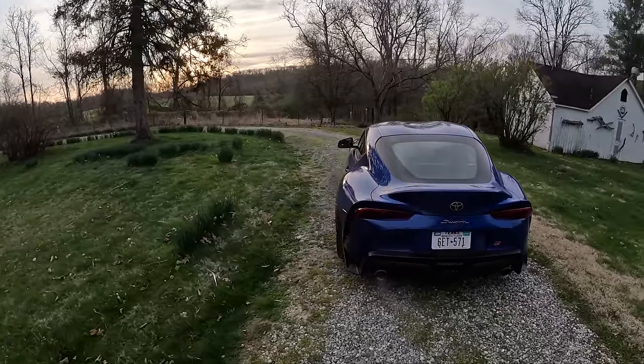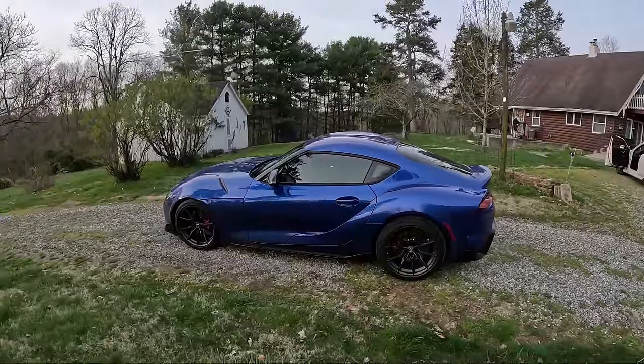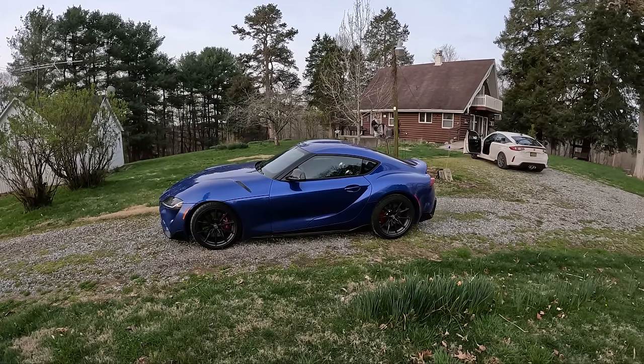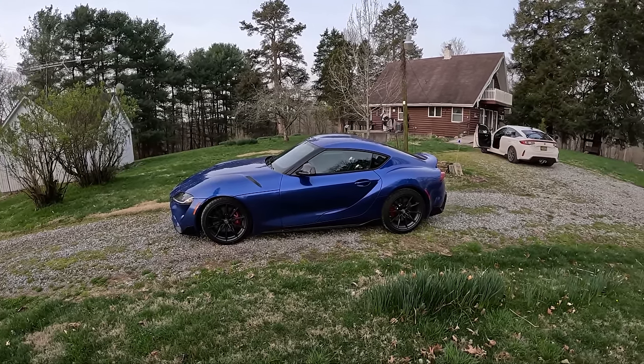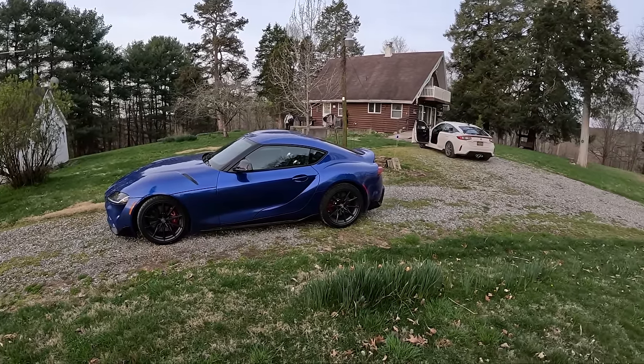So we're gonna start out with some chill driving this morning, let this thing warm up. We should go through some twisty roads, we'll get you some spirited driving, and then we'll get out on the highway and we'll talk about what this thing has been like to live with this week and if the new Supra with a 6-speed manual is a good car to road trip.